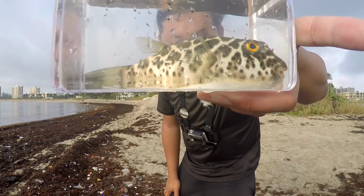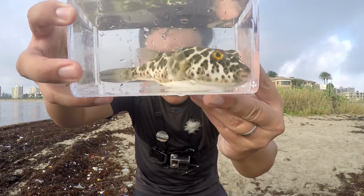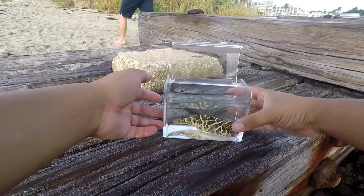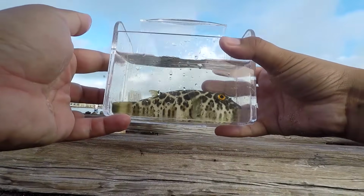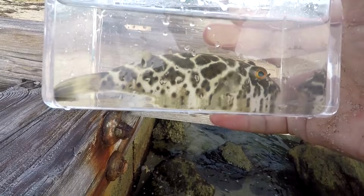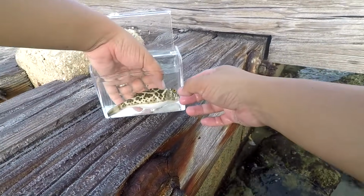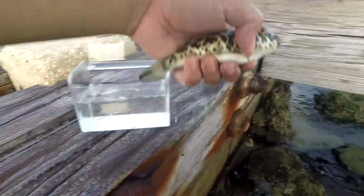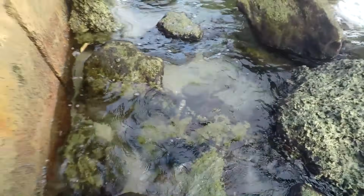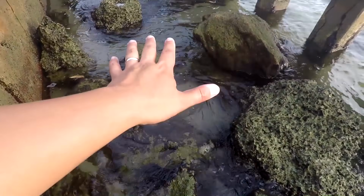But check it out. Final view of our checker puffer right here before I put it back in the water. Definitely a very, very beautiful sample right here. All right, I think our little fella has been terrified enough of the Asian folk. He's looking very confused, like, what is going on here? Is he going to eat me? I am not fugu, all right? Yeah, don't worry, man. I know you're not fugu. You're good to go, little fella. Look at that. That's the perk of having a photo tank. The fish never dies on you.